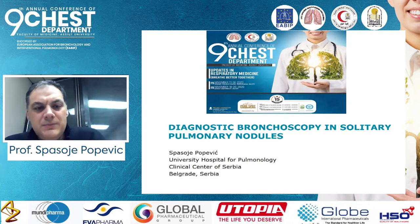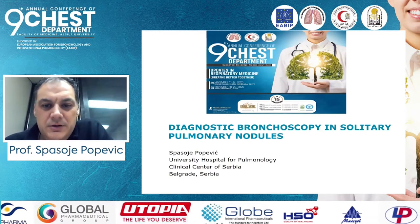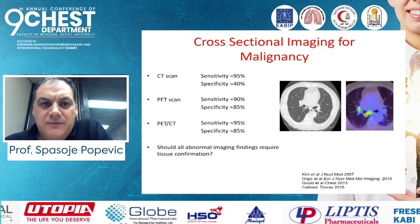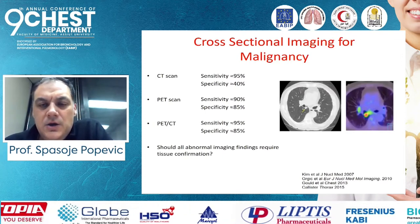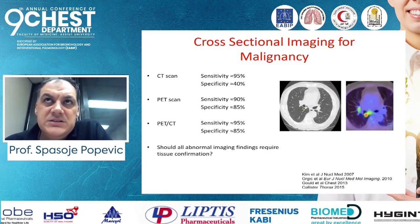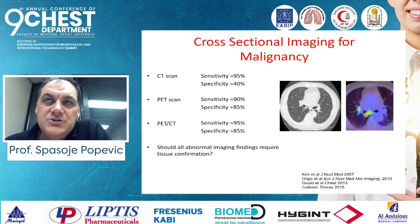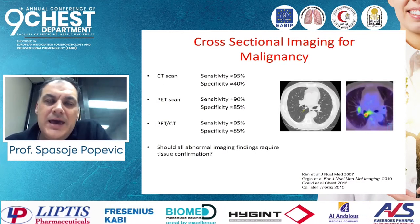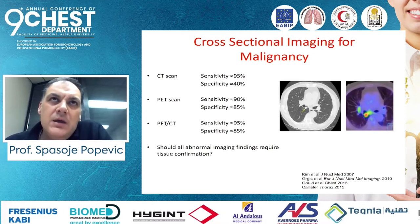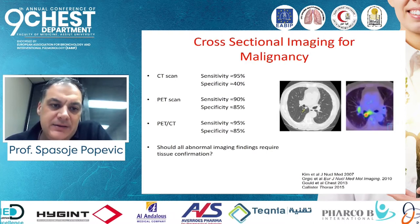I will continue to my presentation about diagnostic bronchoscopy in solitary pulmonary nodules. We all know that radiographic methods for malignancy are really good in assessing mediastinal lymph nodes, but for peripheral lesions, things are a little different. And we can get the best picture when we combine PET and CT.